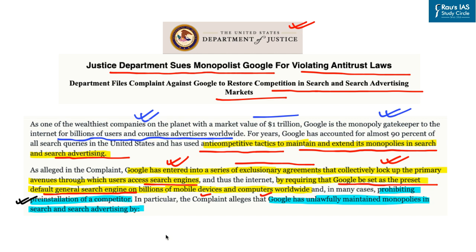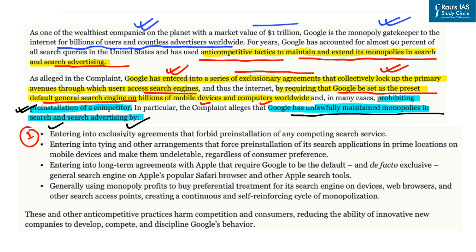Another set of charges includes that in many cases, Google has prohibited pre-installation of any competitive rival search engine. And it is in this regard, this complaint alleges that Google has unlawfully maintained monopolies in search and search advertising by, number one, entering into exclusivity agreements which forbid pre-installation of any competing search service. Second, entering into other kind of arrangements which forces pre-installation of its search application in prime location on mobile devices and then make them undeletable. That is, once you have installed Google, then you cannot delete it, regardless of consumer preference. That is, regardless whether a consumer wants Google or not.